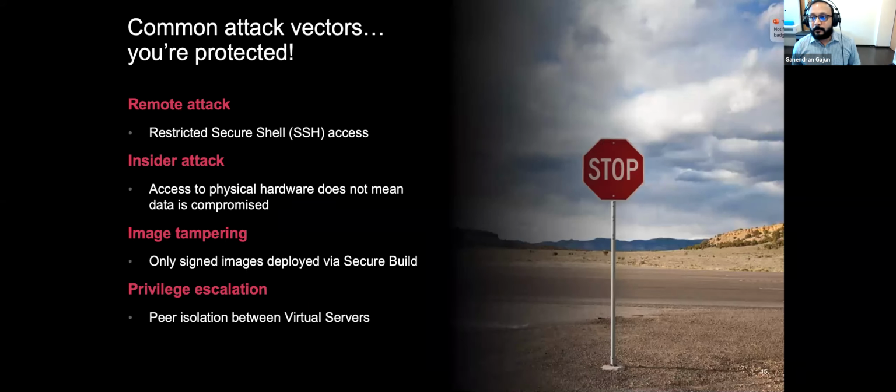Okay, so let's just very quickly take a look at some of the common attack vectors and how our offering can help protect against those attack vectors. First off is the remote attack. This is where hackers can gain access to systems and then access unencrypted data within the virtual server. This is where they log into the virtual server and do things like core memory dumps. The way we solve this problem is through the secure service container technology, which we talked about previously. With that, there is no operating system access, and we've also disabled SSH, and therefore there's no visibility into the application or the customer data. You can access it only through secure APIs.